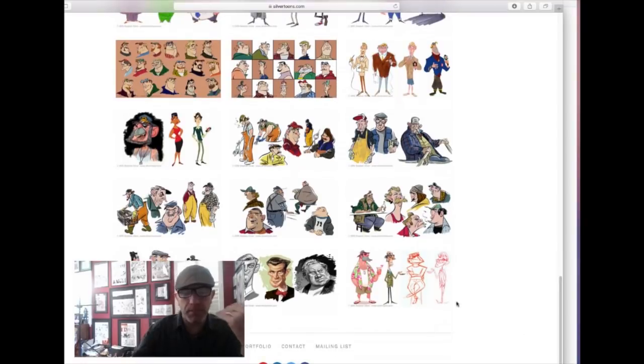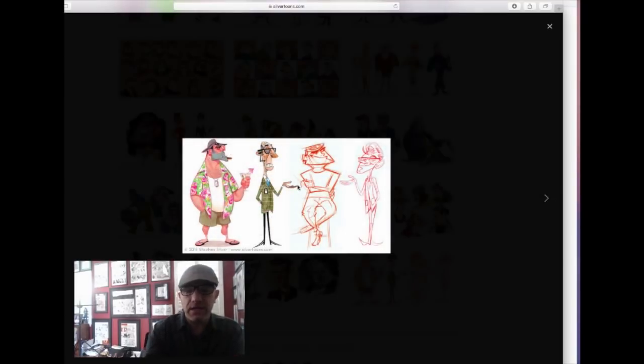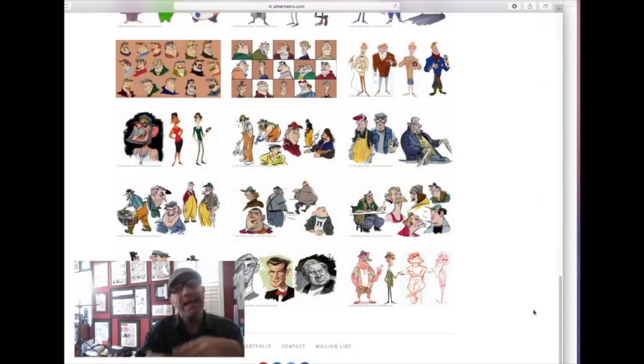So that's why I would recommend, you may be doing stuff that is more like this, and then you get stuff that gets a little bit more cartoony there, right? So having that versatility is key. Just keep that in mind as you go into these conventions and you're going to be showing things to people. I think that's very important.